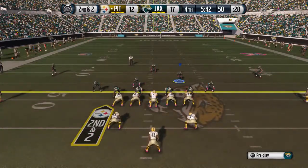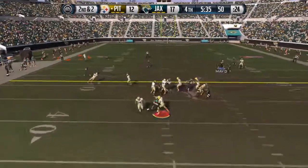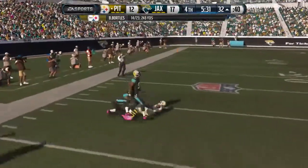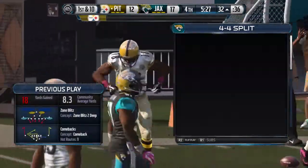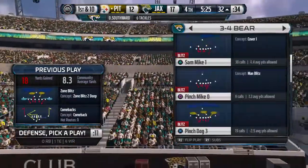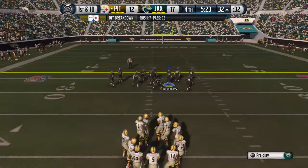Sproles in the backfield. Wide open for the catch. Gains 18. Big first down by the offense that time. Here in the second half, they're losing a close game. And you get that first down, it just gives you confidence. It opens up the playbook, and it just gives you a better chance of going down the field and getting the score.